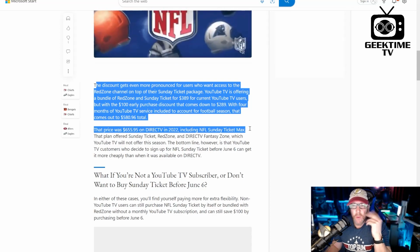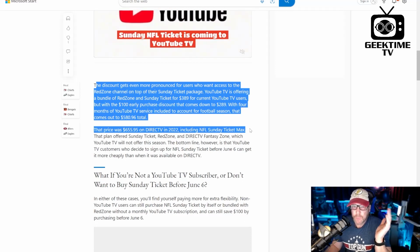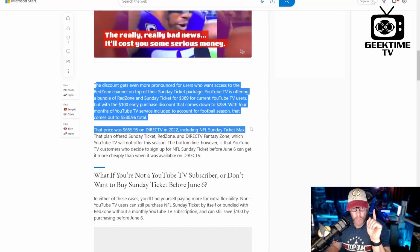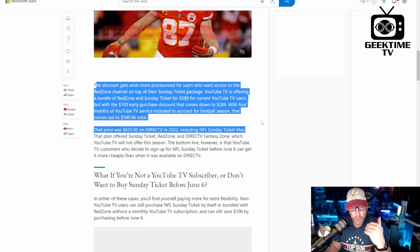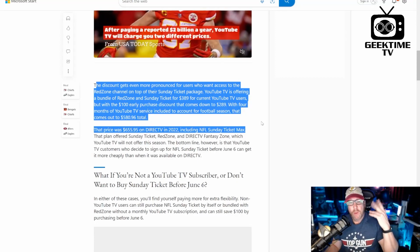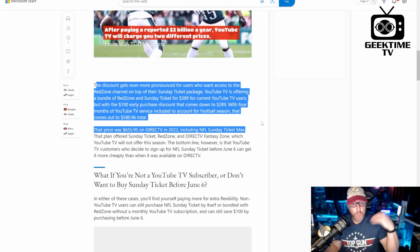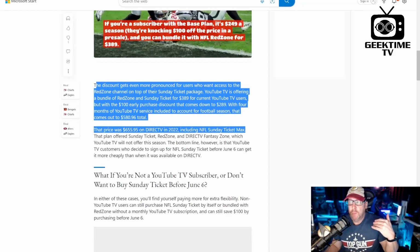But when this first got announced, YouTube was talking about saving people a lot more money. And I'm going to get into where I think they could have really benefited in a second. But I just want to compare the value of the NFL to the value of the other 4 major sports leagues, starting with the one that's probably the next most popular next to the NFL, and that would be the NBA.